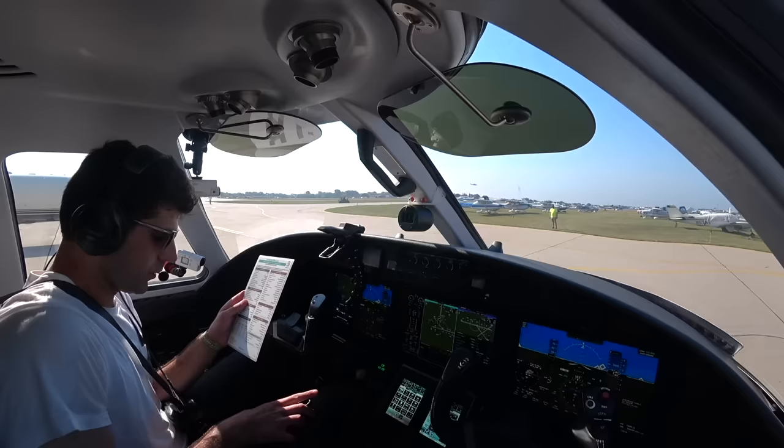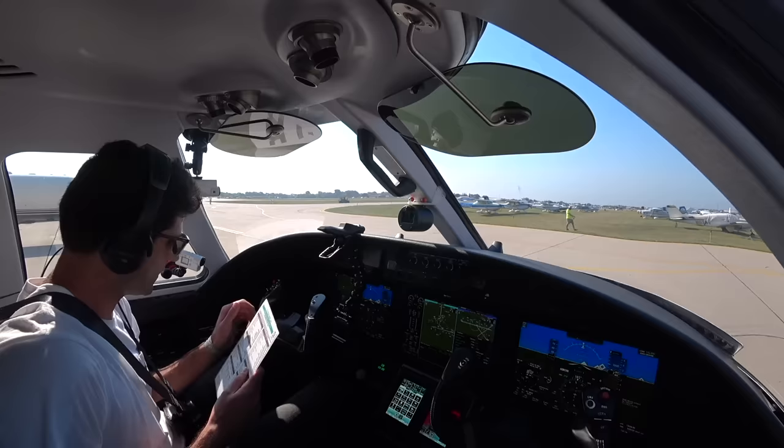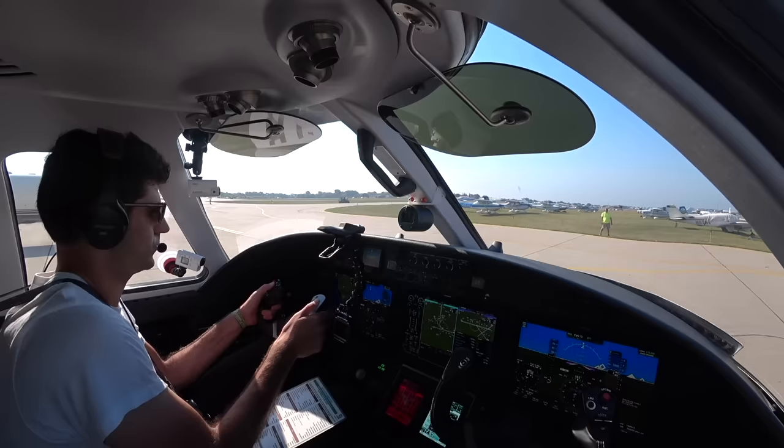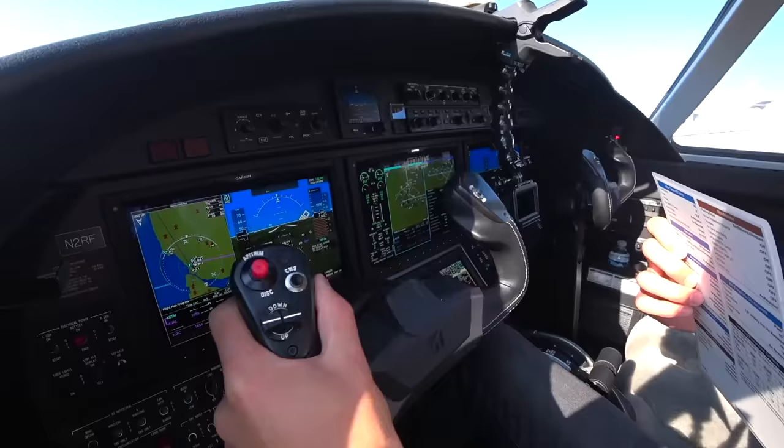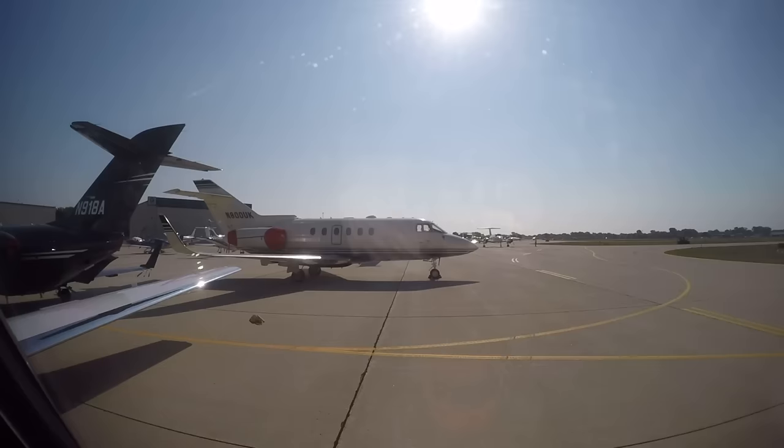All right, well, we're waiting on that. We'll do our before taxi checks. AC is on, we love it. Electric elevator trim is set for takeoff, autopilot is good. Aileron and rudder trim is centered. Flight controls, up, down, free and correct. Flap check. Up, and down, up.